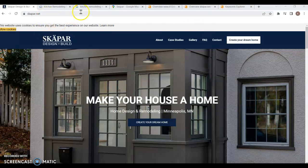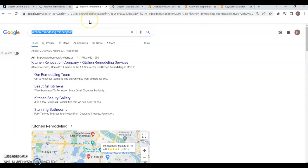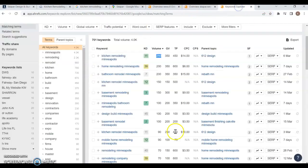The next thing I'd like to talk about is actually, I'm going to go over here into this search that I did for kitchen remodeling Minneapolis. And remember I said that was a really high volume, great keyword. So if we jump over here into this tool, you can see I've got a few different Minneapolis keywords here. Now, kitchen remodeling is getting a volume of 250. That's 250 searches per month that someone's plugging that particular term into a search engine like Google. And as you see here, we've got quite a few, all relating to work that I know you guys are able to and do on a regular basis.